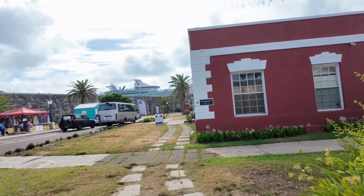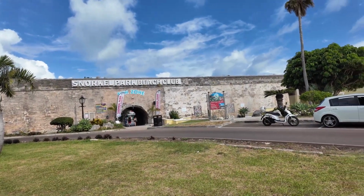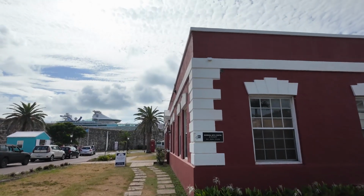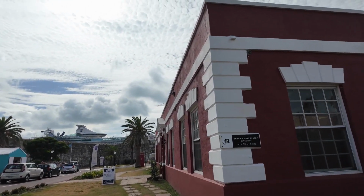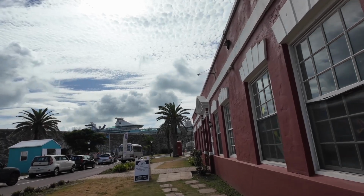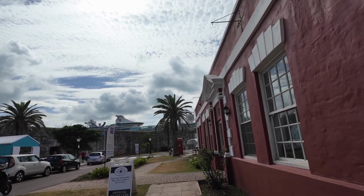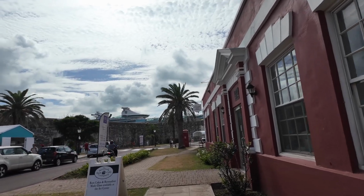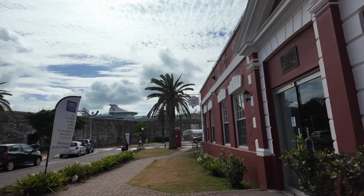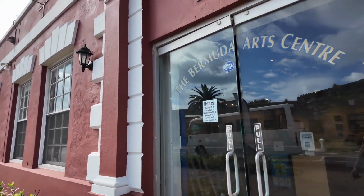So as I continue around, again for reference, the beach is that way, following it around. And then on my right side, this is going to be more shopping. On my left side, that's going to be the museum, because this, like I said, used to be a fort, and that is the museum that provides some of the history and education around that. But we are going to go over here. We're going to go check out the store, the Bermuda Art Center.